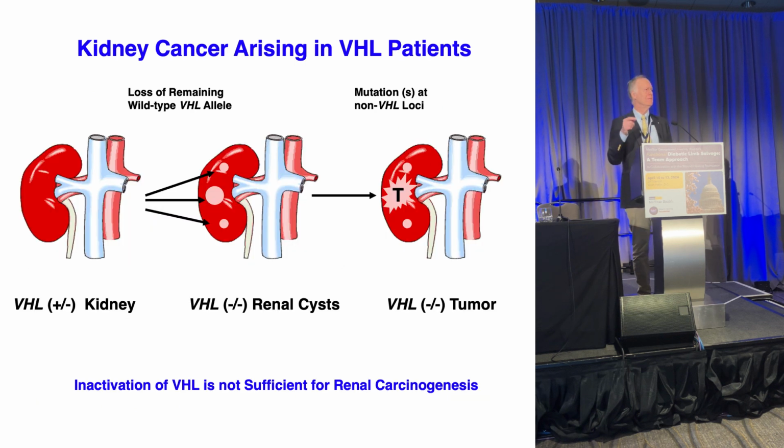Now, getting back to the role of the VHL gene in kidney cancer, if you look at VHL patients, they're effectively, we'll call them VHL heterozygotes. Over decades, they'll develop renal cysts, and when you look at the cells lining these cyst cavities, they're already VHL null. So VHL loss in the kidney causes renal cysts, but it isn't sufficient to cause cancer. You need other mutations involving other loci for those renal cysts to become tumors. So that's hereditary kidney cancer.